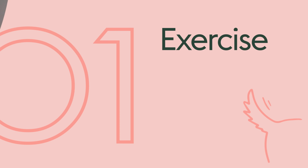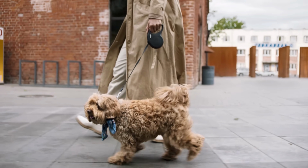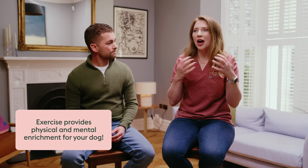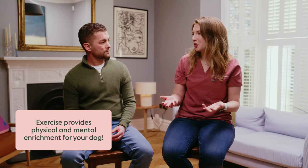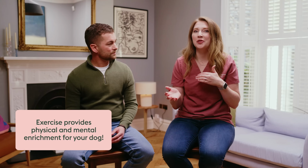Exercise is really important for our dogs, and like with us, it can reduce anxious energy. So make your walks count before leaving your dog and make sure that you have fun on these walks. And that's really important because mental enrichment is so massive when it comes to development and energy release in dogs. So not only is that good for mental stimulation, but it's also great for physical health as well, just like in people. So a happy dog is also going to be a healthy dog.